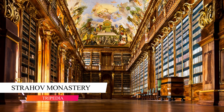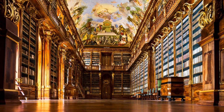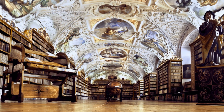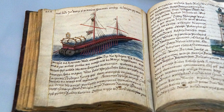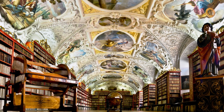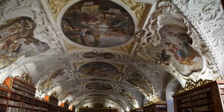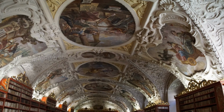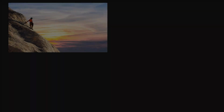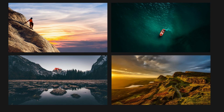Strahov Monastery. If you want to find something different to do in Prague, these amazing libraries are a great choice. The Strahov Monastery is a must-see for art fans. It is on top of one of Prague's hills. You should love the inside of the library. It has 2 rooms with different kinds of books in each one, making it a great place for people who love reading.